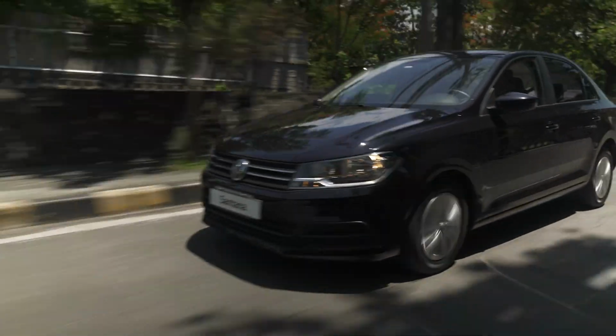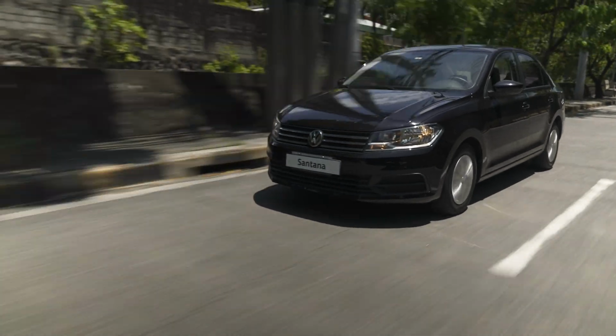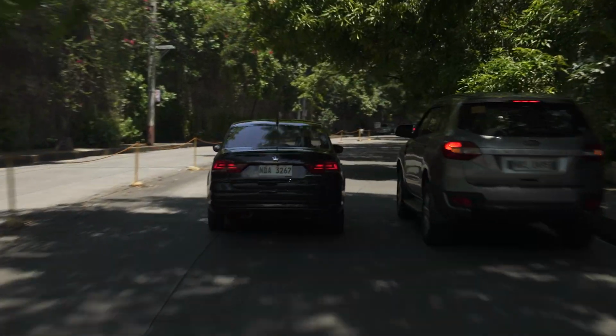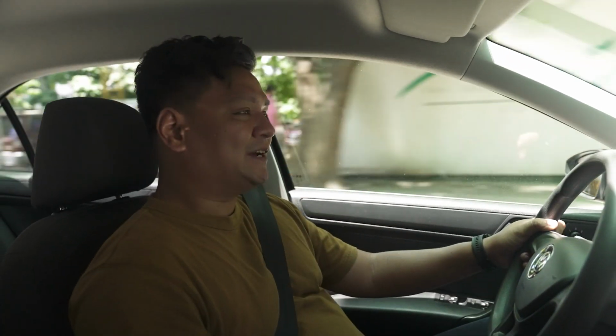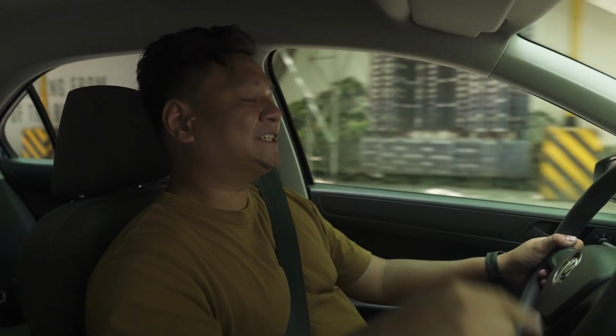All right, so we're behind the wheel of the Volkswagen Santana with a 5-speed manual transmission. This is the entry-level variant of that particular model, and I gotta say, one of the first impressions that I've gotten out of this car is that it's unlike any other car in this price range.